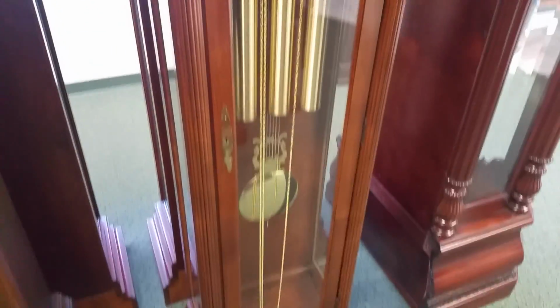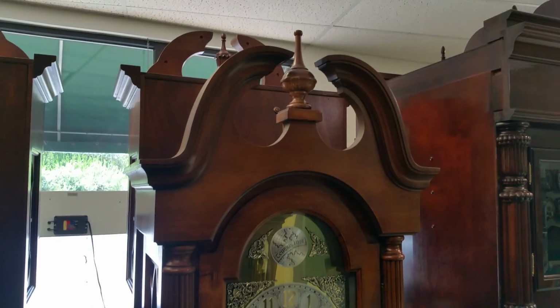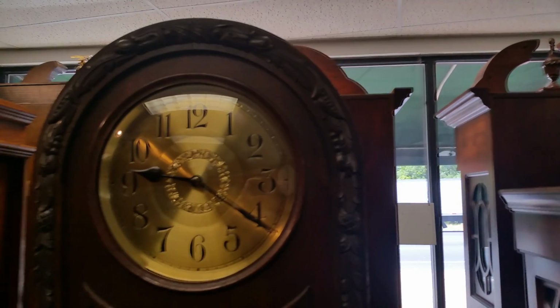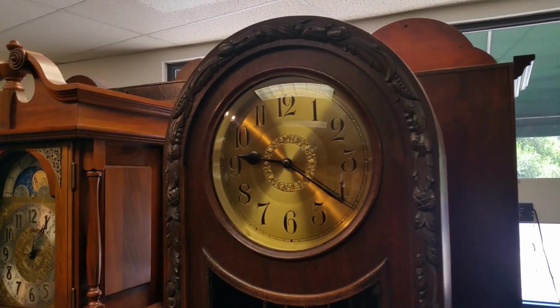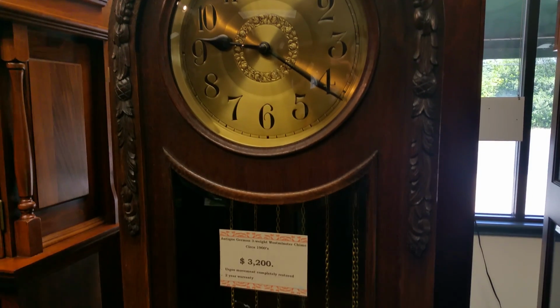The clocks that we have like this, even with the brand new movement in it, 2-year warranty, right around $1,000, which is cheap considering even an inexpensive Howard Miller these days is going to run in a couple thousand for a mechanical one. All right, this is a 3-weight Westminster Chime, antique German grandfather clock.